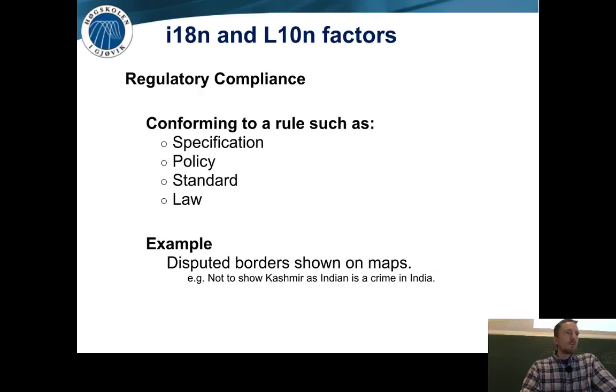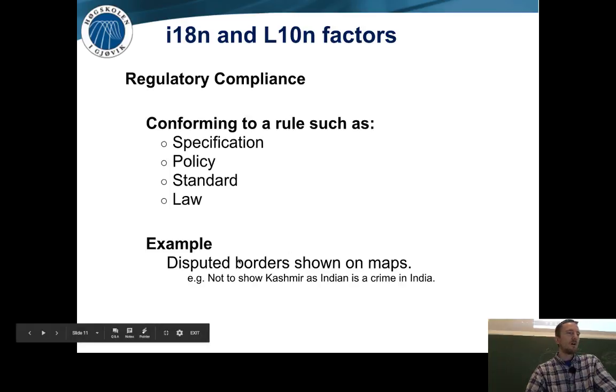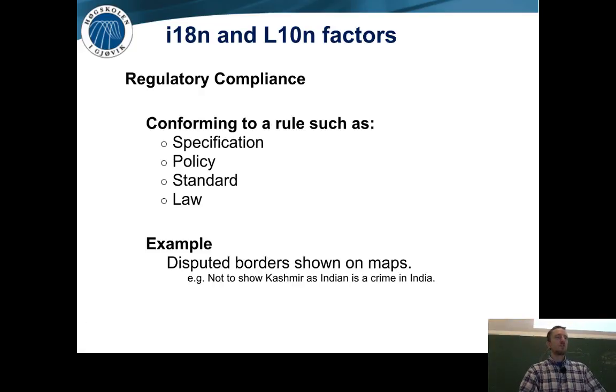Complicated. So then there is regulatory compliance, right? You have to comply with the locale you are doing your app for. So you have to respect their laws and respect the specifications and policies that they have. For example, disputed borders shown on the map. So you cannot show Kashmir as India because it's criminal. It's actually a criminal offense, right?